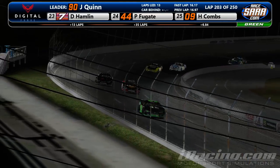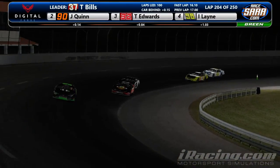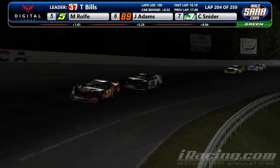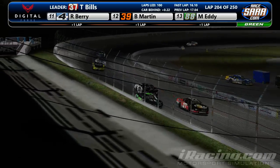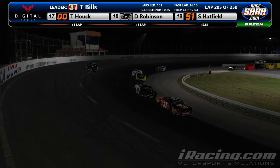Oh, but it looks like Bills has got him out of turn 4 into lap 204. The 37 of Tim Bills has crested 3 digits, picks up 100 laps led here tonight. 25 car of Devin Rogers ahead will swing wide in 4, and he's way up there on the wall. Some sparks are going to fly.